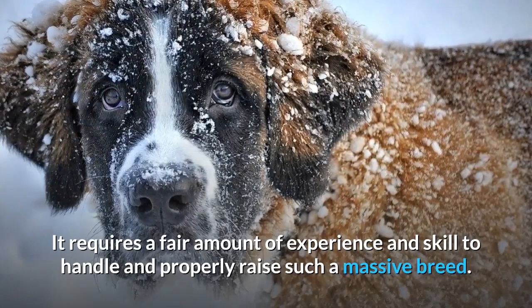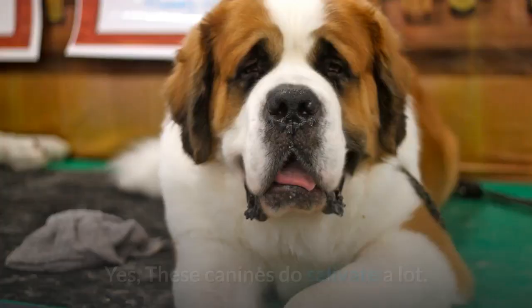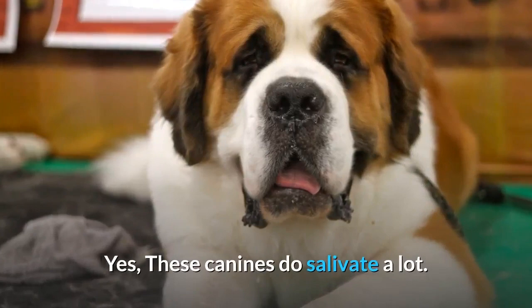Do Saint Bernards drool a lot? Yes, these canines do salivate a lot. They drool and their paws track in their fair share of mud.